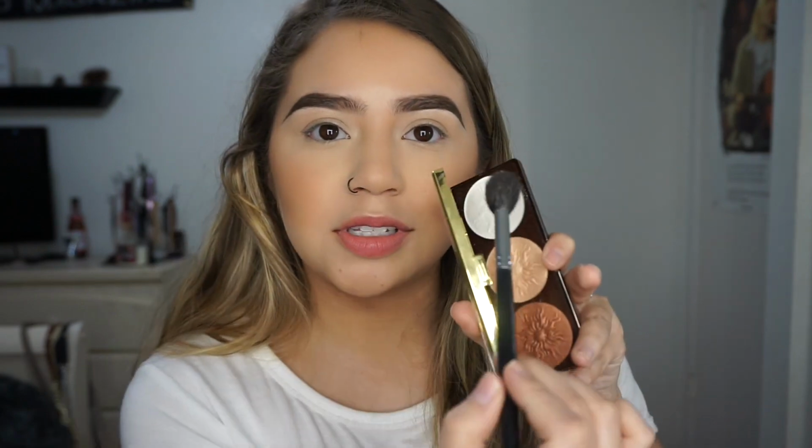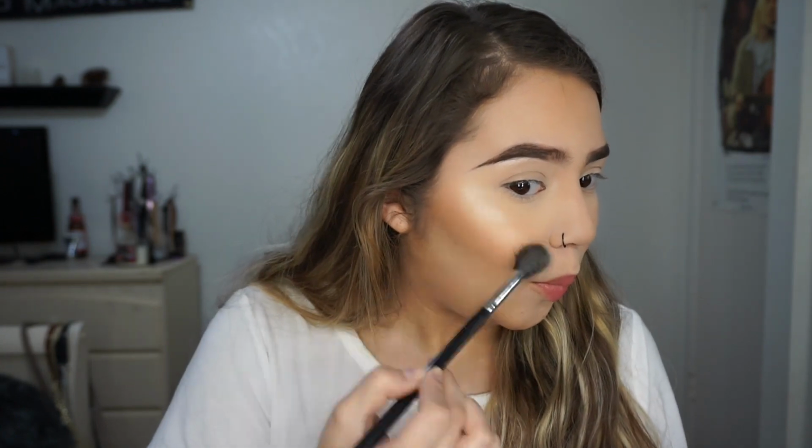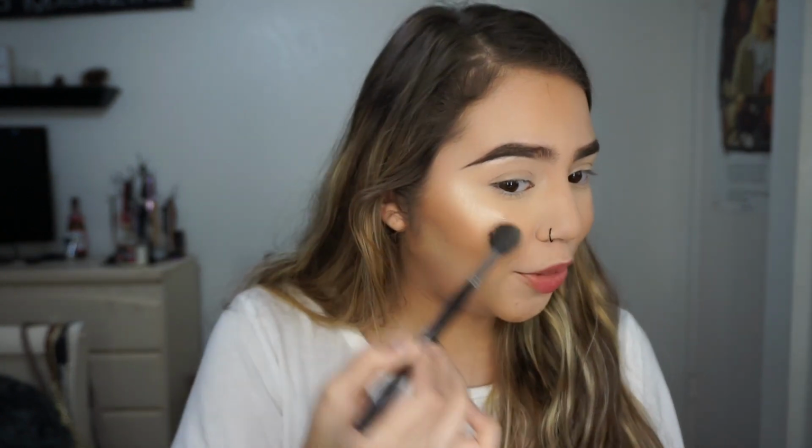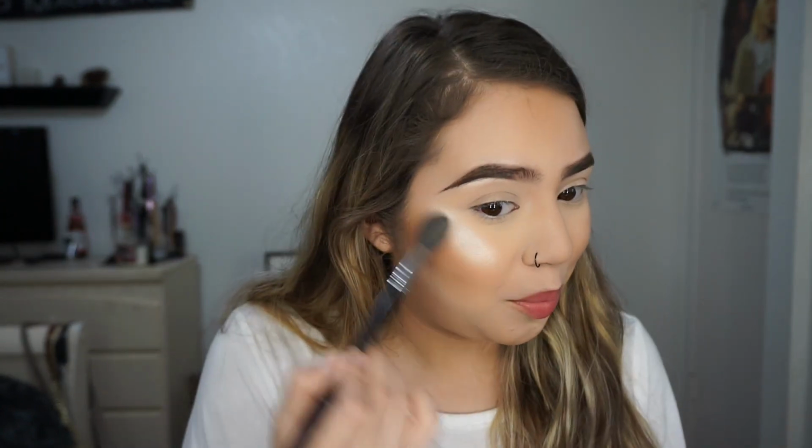Straight away, there's a lot of fallout with this. They're extremely soft, so there's a lot, I don't know if you guys can see. Let me see if I can kind of show you. There's a lot of stuff coming off. I'm gonna mix the two and hopefully, Jesus, okay. Okay, yes. Come through highlight, come through Physicians Formula, wow. Oh, okay, so that's the white one on top of the other one. That's really intense, but I love it.